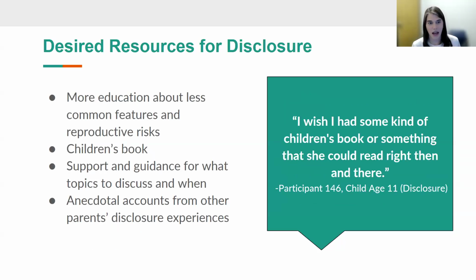Our next main theme category is desired resources for disclosure. So this was a really great opportunity to hear from both parents in the disclosure and non-disclosure group about what they felt like would be helpful to them through their disclosure process. So a lot of parents reported that they felt like they needed more education and information about less common features associated with NF1, as well as reproductive risks.